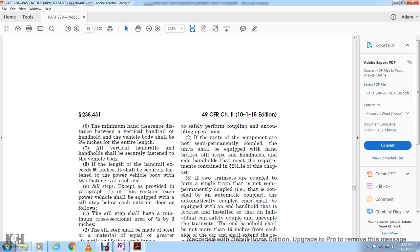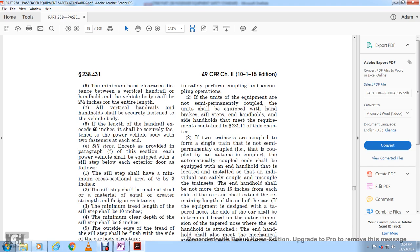Sill steps, as described in paragraph F of this section. Each power vehicle shall be equipped with a sill step below the exterior door as follows. The sill step shall have a minimum cross-sectional area of 1/2 by 3 inches. The sill step shall be made of steel, or material of equal or greater strength and fatigue resistance. The minimum tread length of the sill step shall be 10 inches.